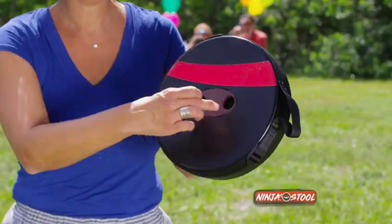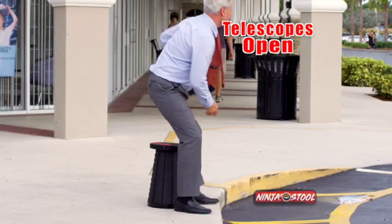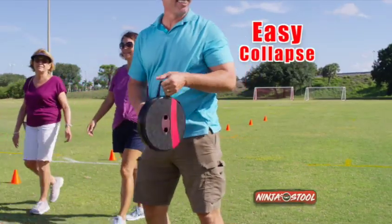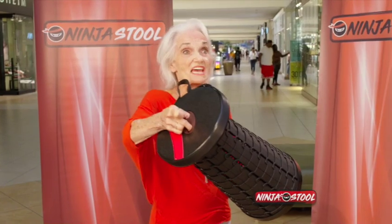Smaller than a frisbee, Ninja Stool is lightweight and instantly telescopes into a seat, so you can get off your feet. Then when you're done, just pop shut into this easy-to-store compact size. Wow, I can't believe this is a chair.